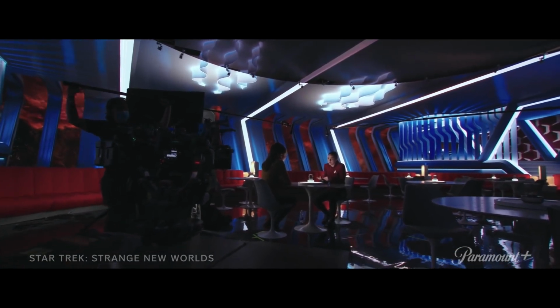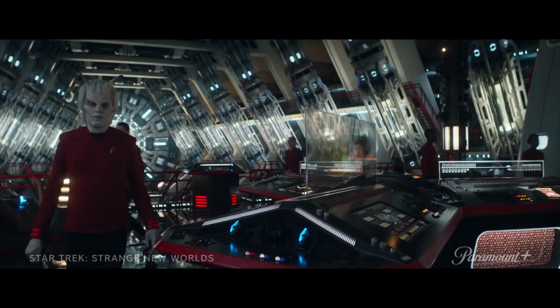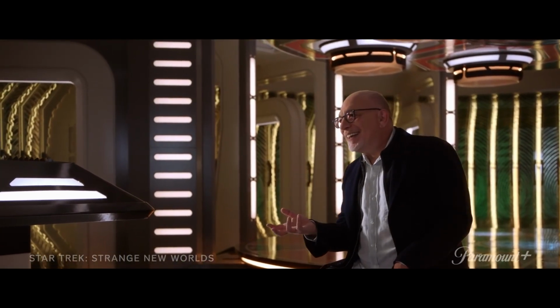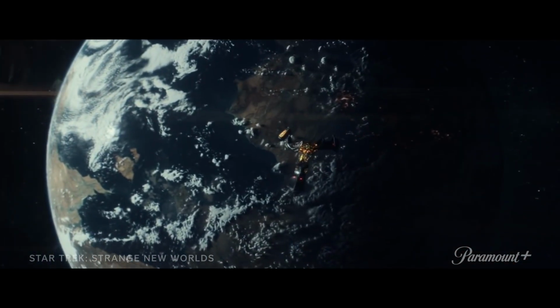Strange New Worlds looks bigger because some of our sets, some of our standing sets are virtual environments. Engineering is gigantic because most of engineering is a projection. It creates the opportunity to act, not make-believe, and to react in ways that are in real time and together. It's the goal.